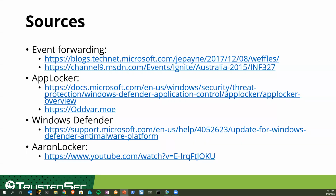AppLocker is something I mentioned as well. If you are starting out with AppLocker, that's something I would choose to use my time on instead of doing too much manually to start out, because AppLocker is really well written. It handles a lot of the bypasses, and it handles all these rare edge cases with GoToMeeting or whatever. So it's really good.